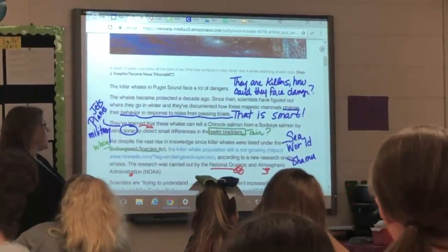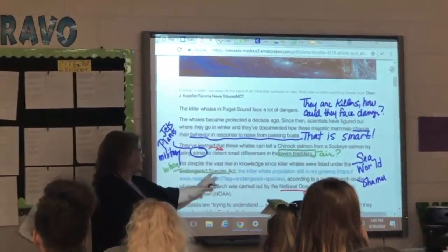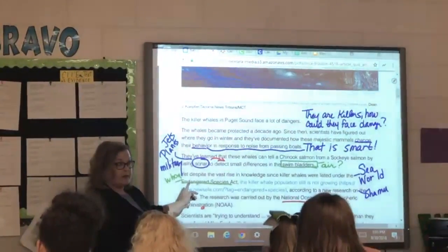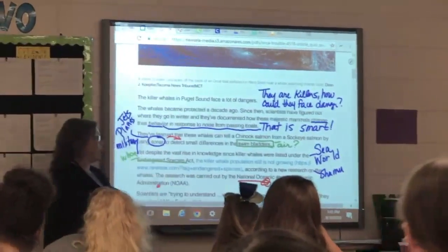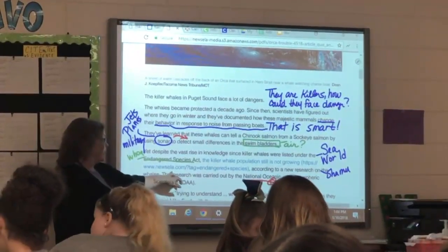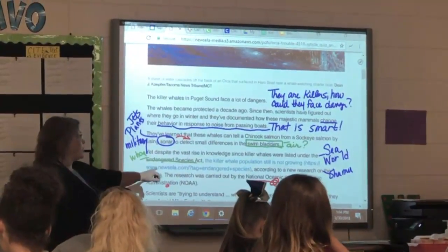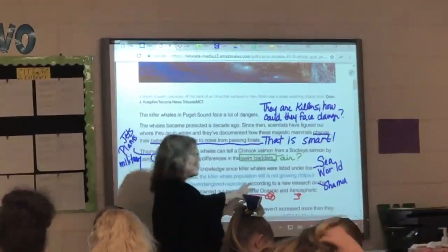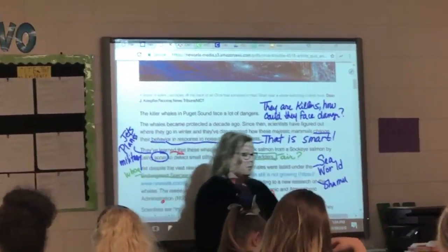Yet despite the vast rise in knowledge since killer whales were listed under the Endangered Species Act, whoa, Endangered Species Act, they're protected. The killer whale population still is not growing according to this site, New Zealand. According to a new research on the whales, the research was carried on by the National Oceanic and Atmospheric Administration. So a really major, important group has done research on these killer whales.